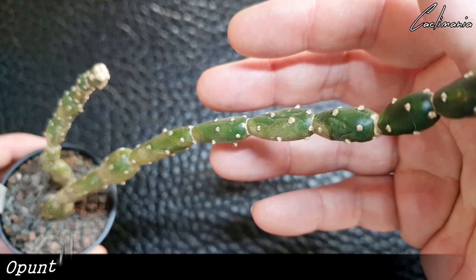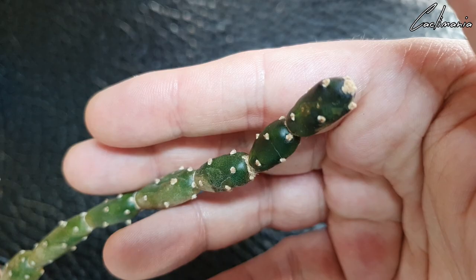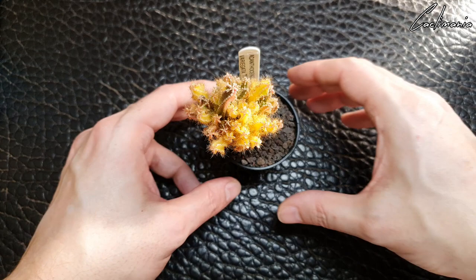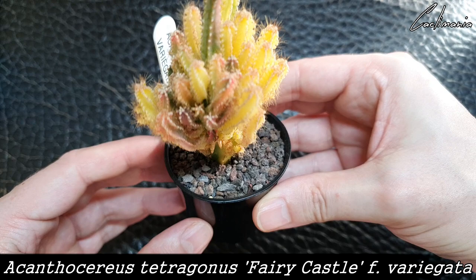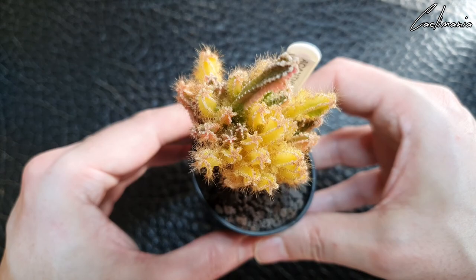Opuntia cantori. A little bit scabby, this one, but again I think that's just down to environment. It's a lovely variegated Cereus tetragonus, commonly called the fairy castle cactus. Some stress colours in it as well, these pinky orangey colours.